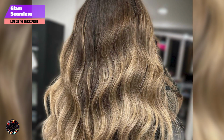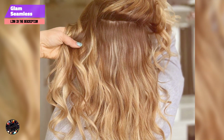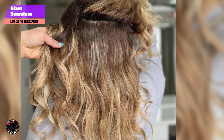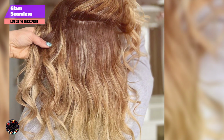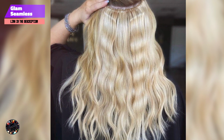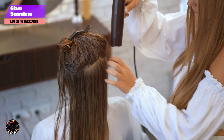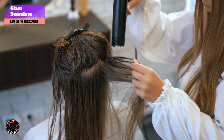Benefits and usage: Glam Seamless extensions offer a flawless look that blends seamlessly with your natural hair. The tape-in extensions are ideal for long-term wear, lasting for weeks without slipping. These extensions can add both length and volume, and they're versatile enough to be styled, curled, or straightened according to your preference. They're perfect for special occasions, as well as for everyday use when you need a little extra fullness.